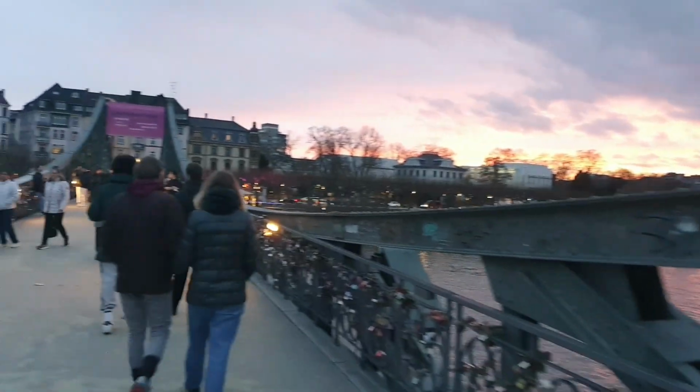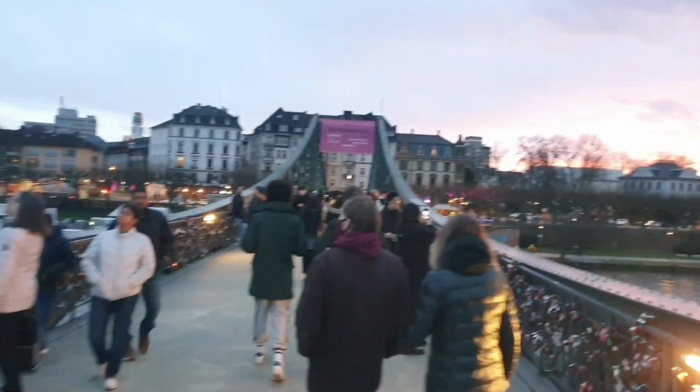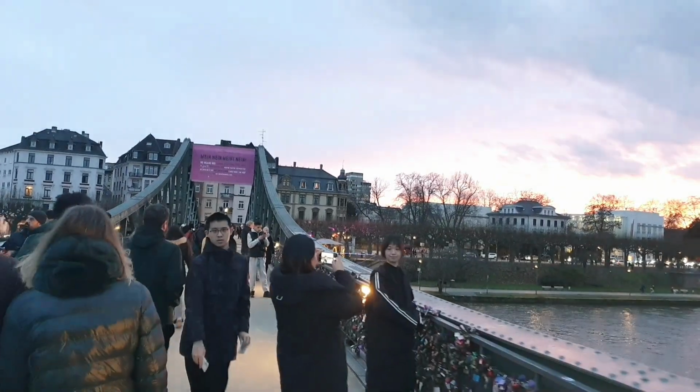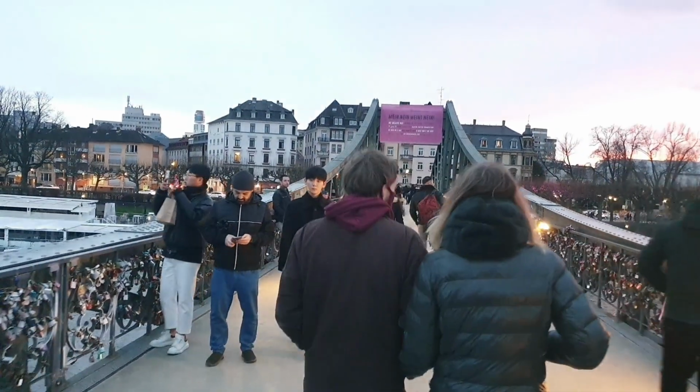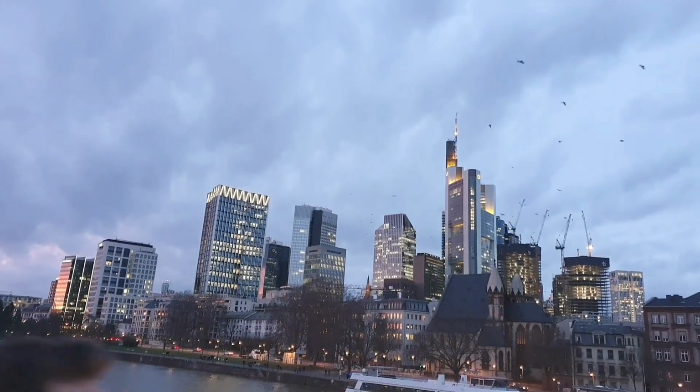Okay, we're moving. To be honest, I'm not sure what's special about this bridge. It just looks basic to me. Over there you've got some nice views.